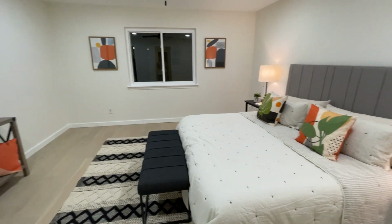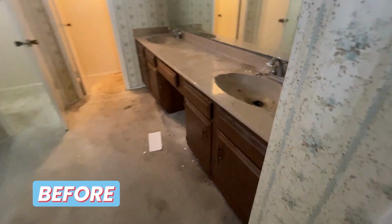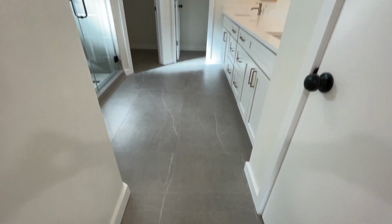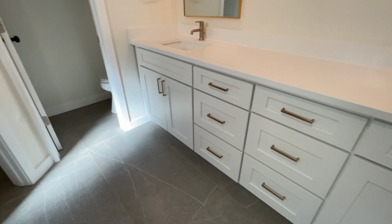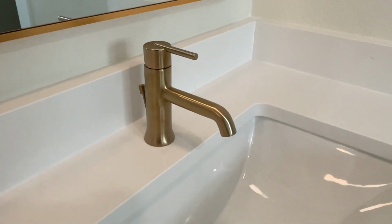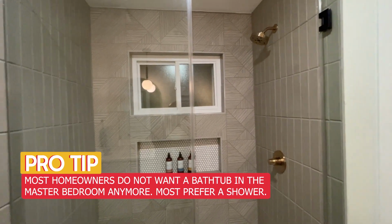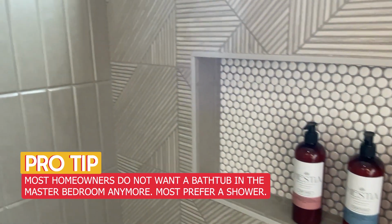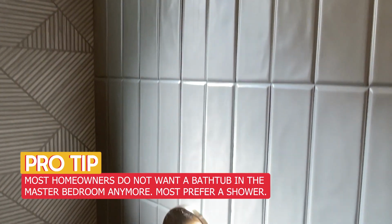This house has a very nice size master, even with a king size bed. You still got tons of room for your dresser and whatever else. And in the master bath, we went with a large format tile on the floor here that gives it almost a seamless look, which I really like. Almost has a marble look to it. New vanities, new countertops, new fixtures, redid the shower, made this more modern, and some really nice taupe tile in here with some different textures to give it a really unique look. The gold shower head and gold panel, it was really, really nice.